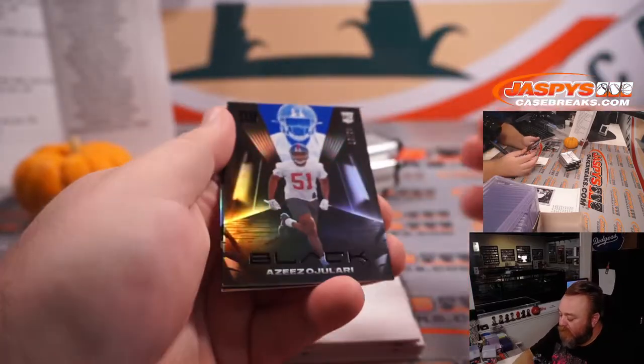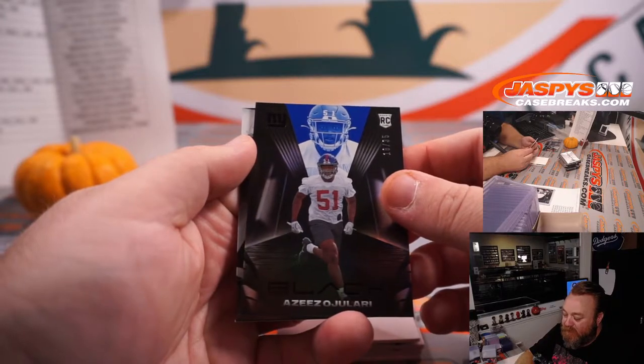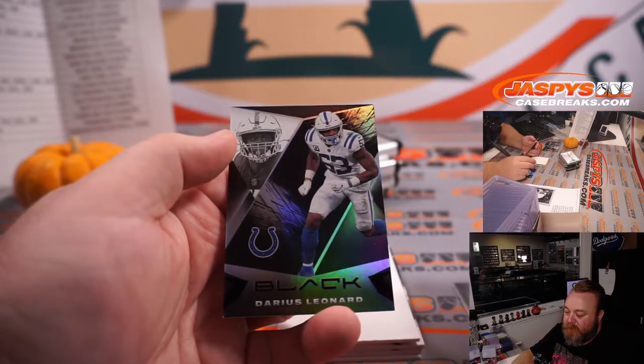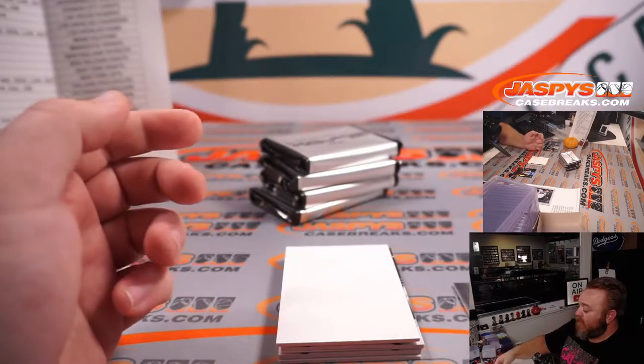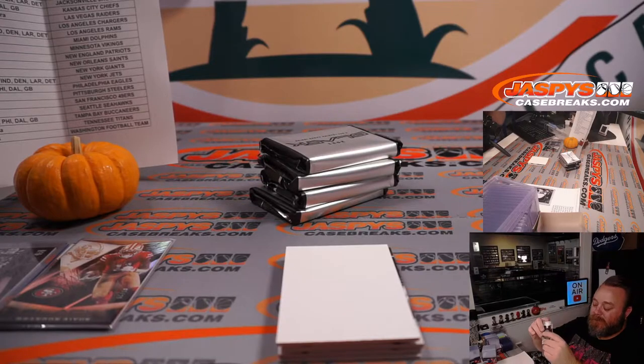You got Azeez Ojulari, 18 out of 35 for the Giants and Mark Rao. And Darius Leonard for the Colts. That's part of the Jacksonville Jaguars random number block. 16 random number block. That's a non-numbered card, so that'll be randomized at the end. Nice. Very cool. At least you guys had that moment.